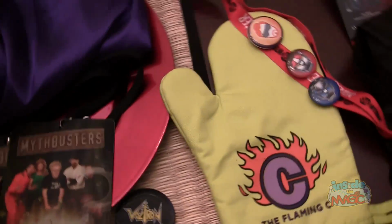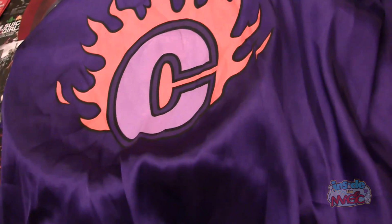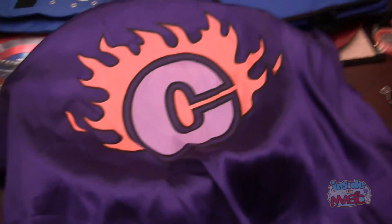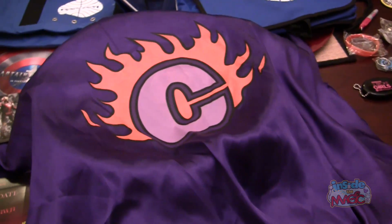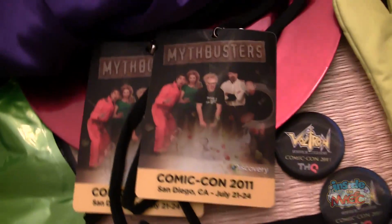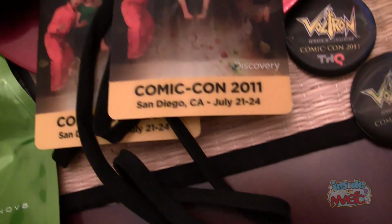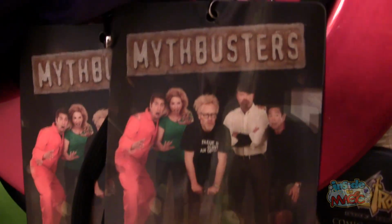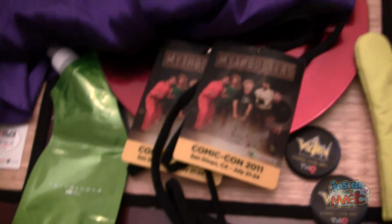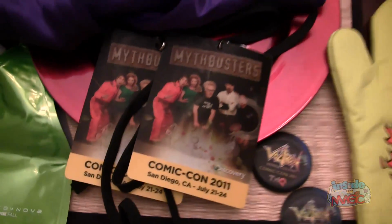And the reason I have one of each is because it was me and my wife, so we each chose one to walk away from there with, which was a really nice set of freebies. Also out in the streets of San Diego, the Discovery Channel people were handing out these lenticular Mythbusters cards, which are good for 20% off the Discovery store online. We didn't actually make it into the Mythbusters panel, unfortunately, but at least we have these cool cards.